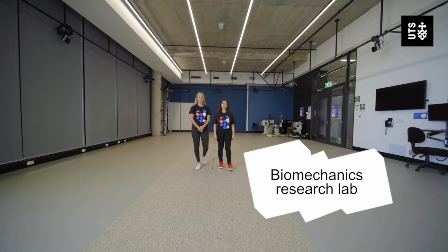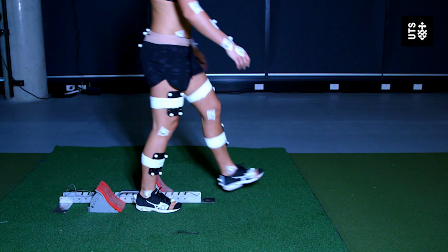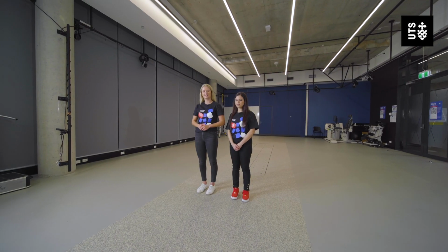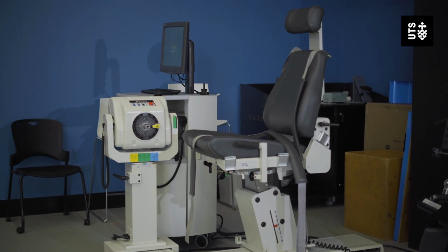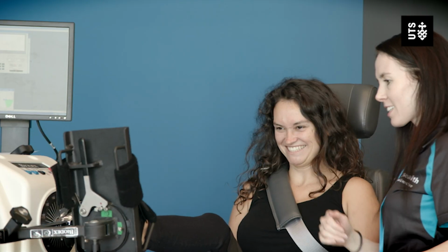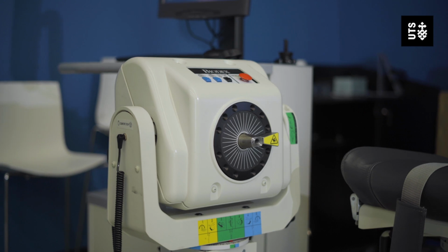This is the Biomechanics Research Lab. Using technology that digitises movement, researchers can measure the impact of speed and other forces placed on the body during exercise. There's a lot of high-tech equipment like the Biodex machine, which can be used to identify and document physical impairments that can be used for pre-season screening, injury prevention and performance enhancement.